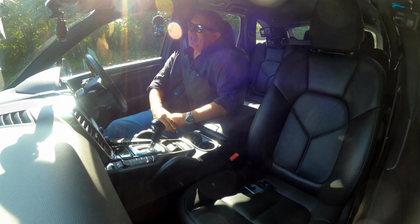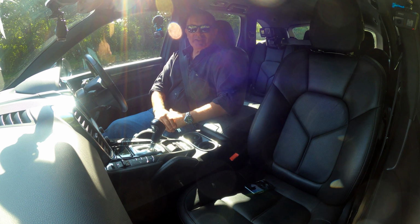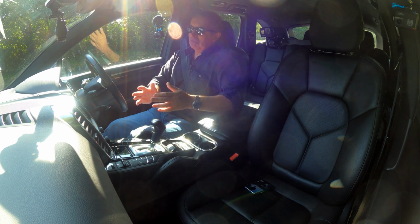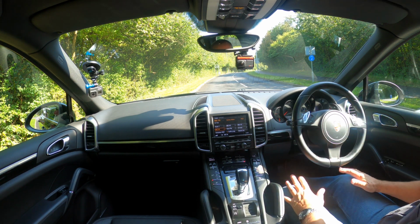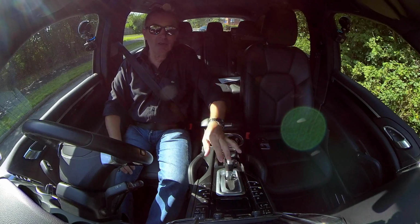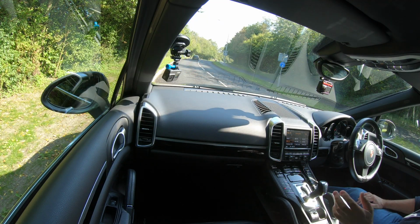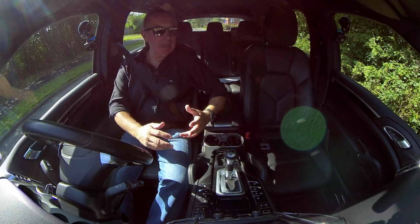It's not that I've ever been in the cockpit of a Cessna Citation, but this reminds me of how I think one would look. You're kind of really enclosed. It's a nice area. All your controls here and gear selector. First thing, knock the stop start off.